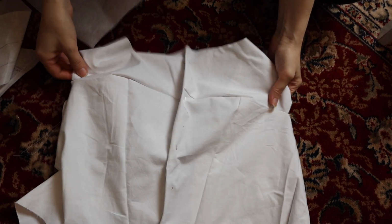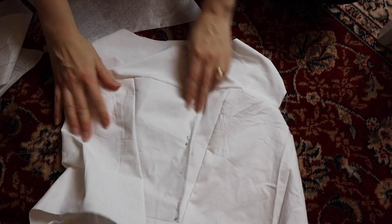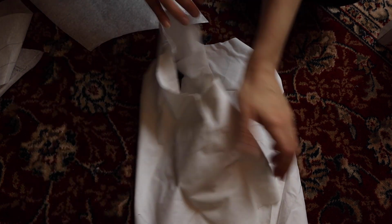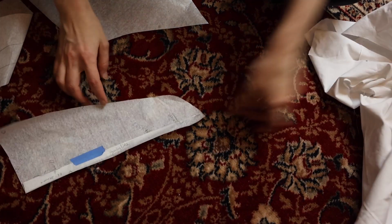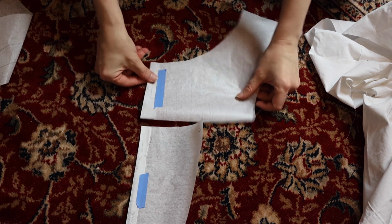I started by making a quick mock-up of the bodice. The size 12 was fine at the waist, but too big at the bust. The easiest way to fix the fit was to take a long vertical dart away from the center front, tapering to nothing at the waist level. Normally, I always have to add room for my shoulders, but this time the fit was perfect.